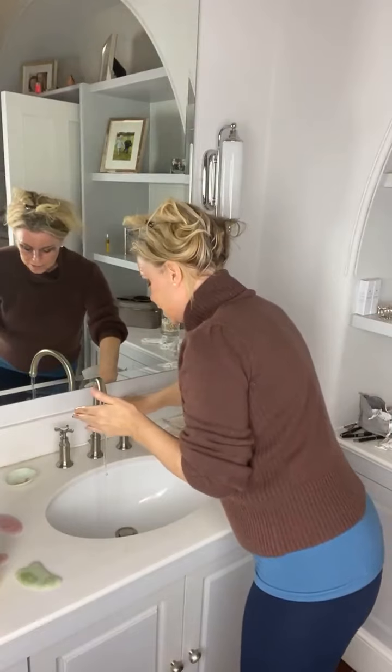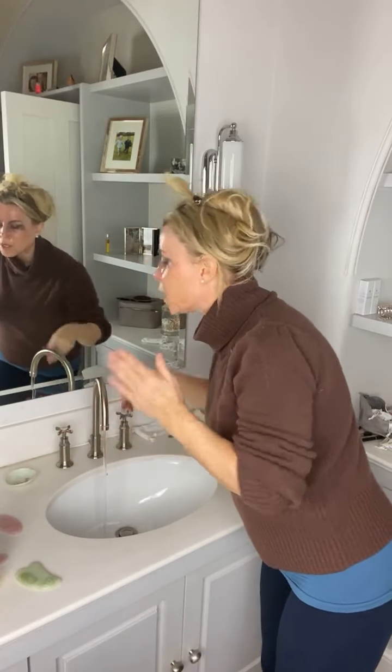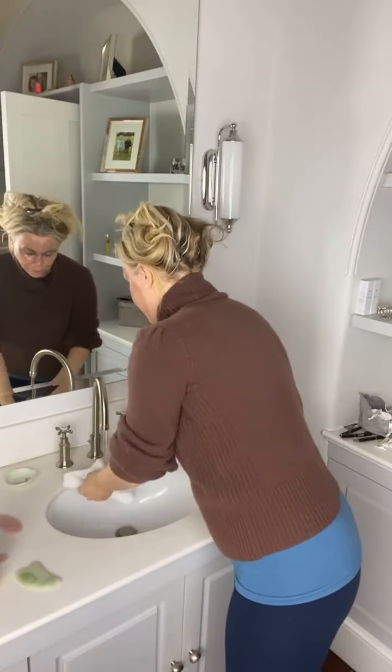This is how I cleanse my skin. Before we start, let's start with some nice clean skin. When you're doing gua sha, you're either doing it last thing at night, which is what I'm doing now, or first thing in the morning. So obviously you need to have nice clean skin. That's the first thing. All right, so get that makeup off.